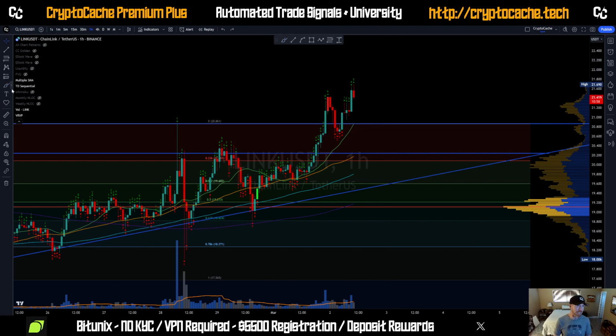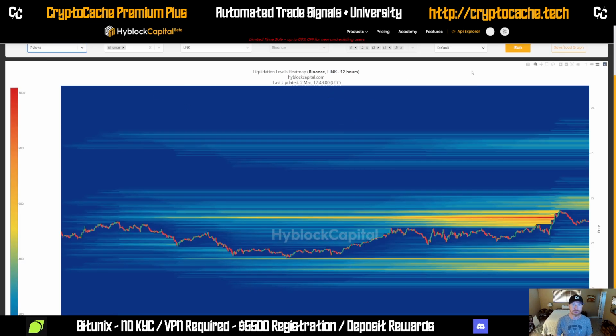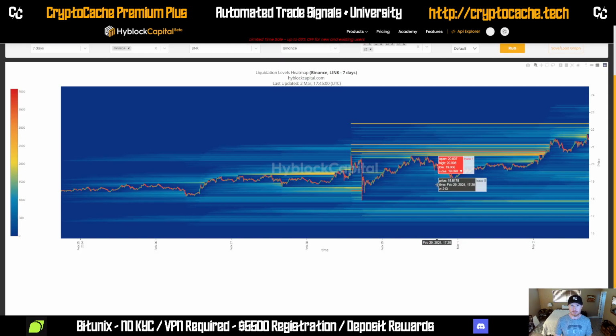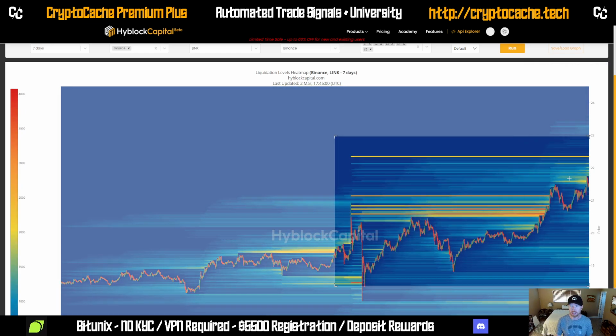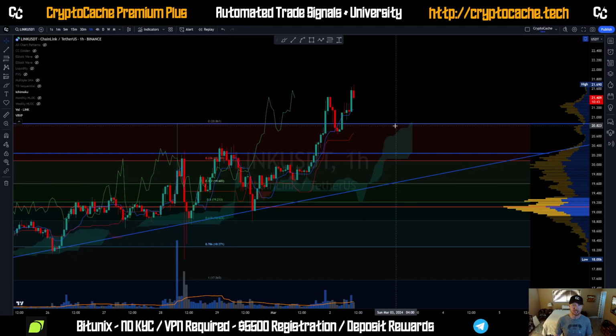My expectation is that the price is going to continue a little bit further. And the reason why is because there's some significant reasons on the 7-day liquidation map here that we talked about previously, once again at this level of $22.35. So $22.35 seems like a likely area in which we could see the price rip up to. So it's roughly here on the charts.